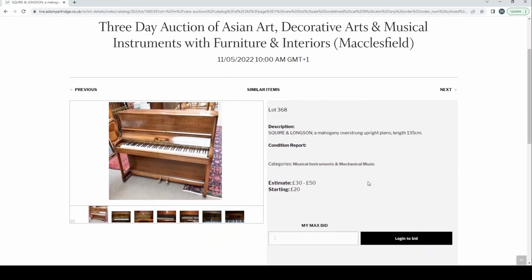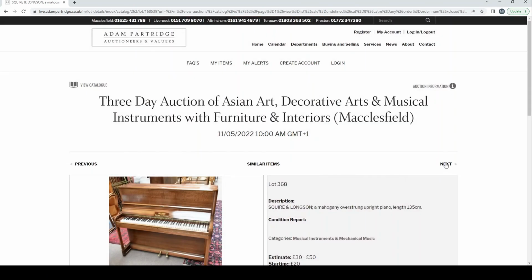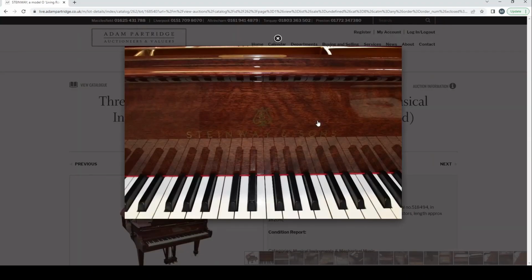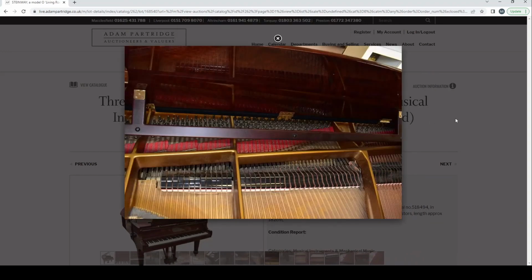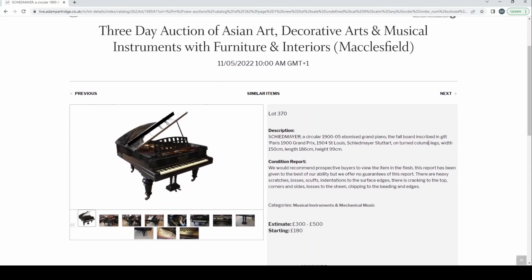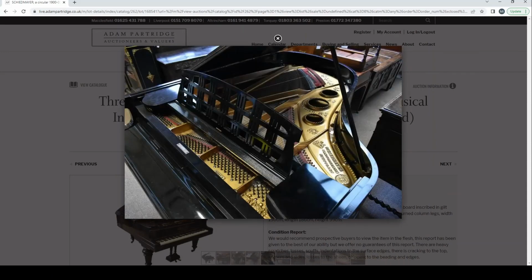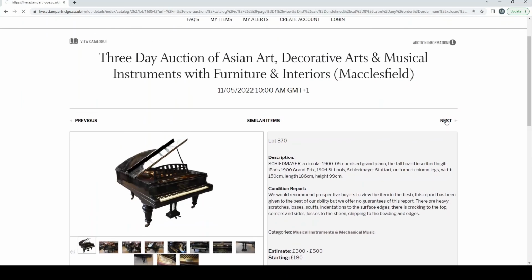Squire and Longson, a mahogany overstrung upright piano. Steinway, a Model O living room grand piano, circa 1990, 8 to 12,000 there is the estimate, so this is a fairly serious auction actually. And Scheidmeier, circular 1905 ebonized grand piano there. See it in the showroom there. £300 to £500 estimates, a bit less than the Steinway.